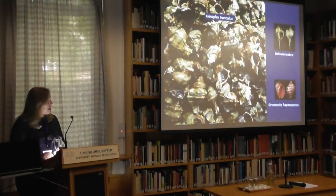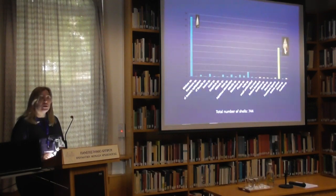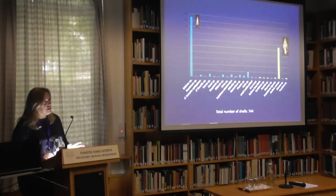The assemblage can be considered pure. It's made up almost exclusively of this creature, the Hexaplex trunculus shell. The 2 other purple shells of the Mediterranean, the Bolinus brandaris and the Stramonita haemastoma, are either absent or very rare. There are only 444 assorted shells other than purple shells. These, you see here, can be separated in 2 groups.